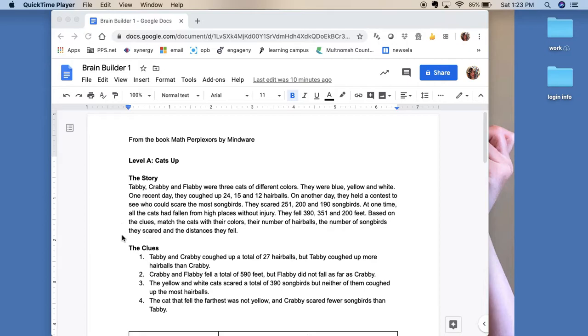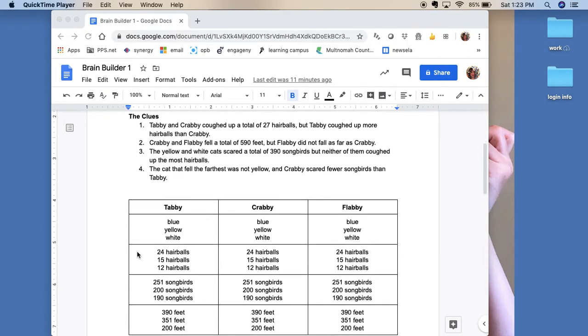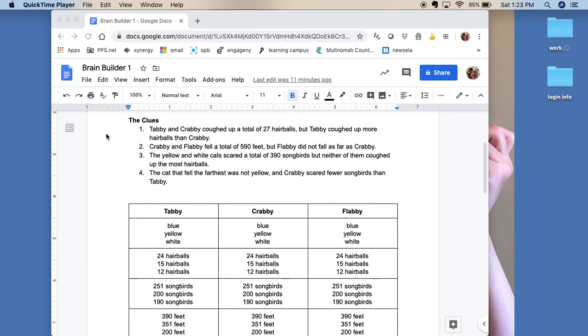So what you do is you read the story and then read the clues, and you'll keep track of everything in this table right here of what did Tabby have, what did Krabby have, and what did Flabby have. So as you read the clues, remember you cross things off and eliminate answers, and then you'll be able to figure out the real answer.